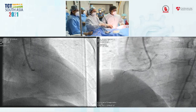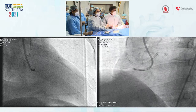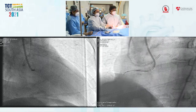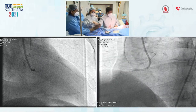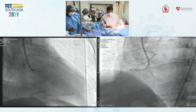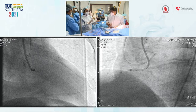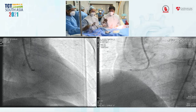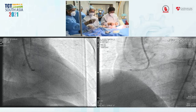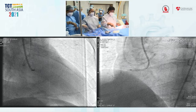Is this your routine, to use a non-braided catheter for CTO? Yes, for antegrade, I always use a Fine Cross, because the visibility is better. You see, it's radiolucent all the way. You can use any catheter. People use Corsair, but for antegrade, usually I prefer the Fine Cross.